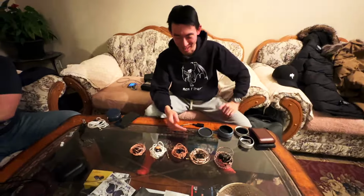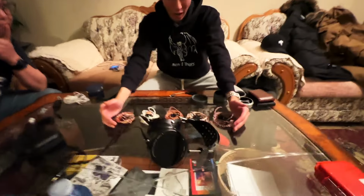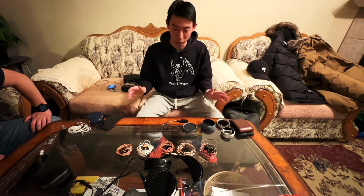Was interesting to me. Top five. Where would you include this bad boy over here? Where would I put that? This would probably be, I'd probably put it number three. The stage is freaking crazy.